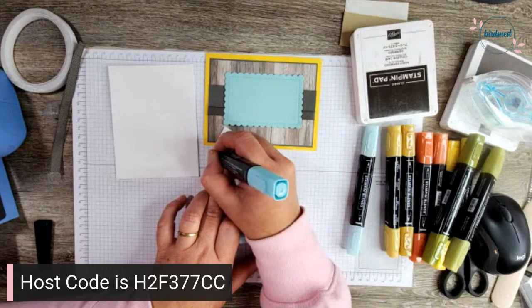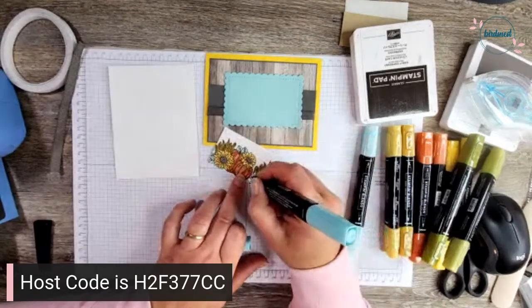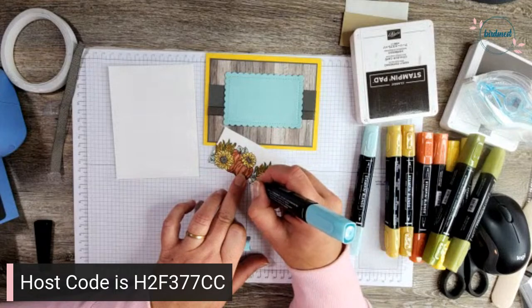Do you guys do that, or do you kind of stick to the usual, like the expected, and would normally color your leaves green? It's fun to have fun with colors.